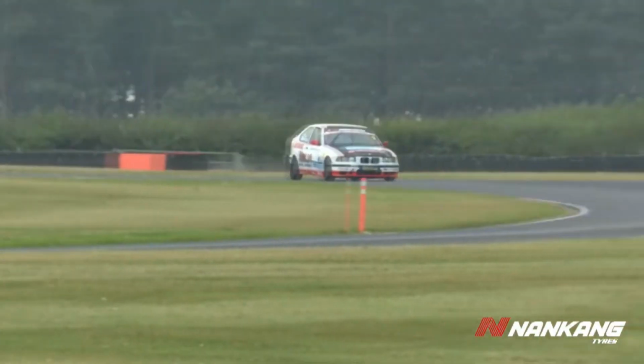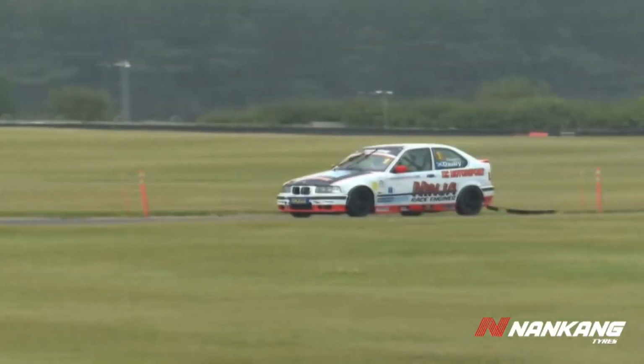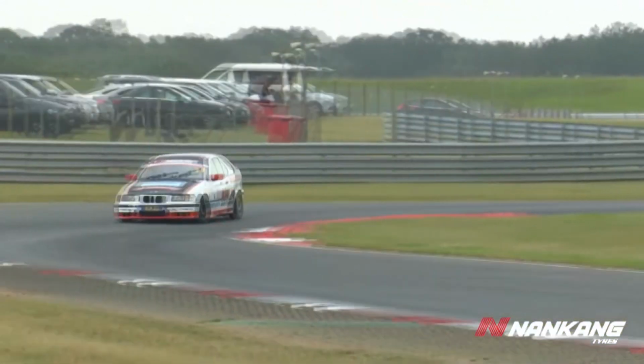Now then, that's an interesting point. Look at that. There is rain on the camera. You can see rain's around, and it's not just sprinkling. It is absolutely starting to hammer it down. This could be a factor.